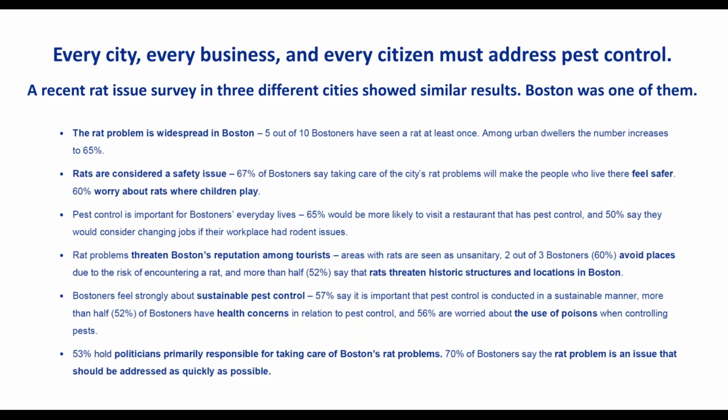Getting back into the data a little bit, we had already talked about how widespread the rat problem is when we talk about people seeing rats. But then, what is the perception of a rat sighting? About 2/3 of people say that rats are a safety issue. And about 2/3 of people say that taking care of the rats in the city will make people feel safer. Also, 60% of people worry about rats where their children play. It's an understandable worry. I think I speak for everybody: we typically do not want our children playing where there's rats. It's a reasonable concern.